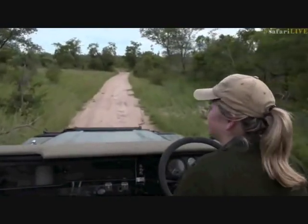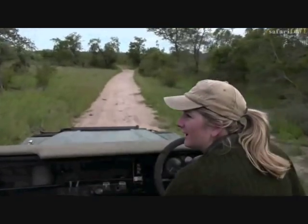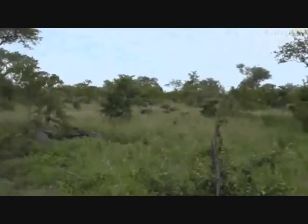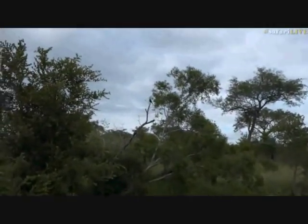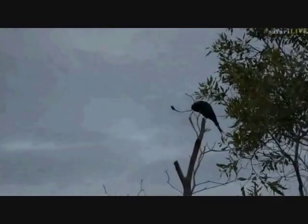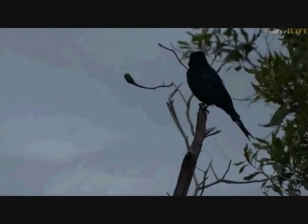Who have we got here? Ah, there's some really pretty birds. There's a fork-tailed drongo, and there also was a crested barbet, but it has now flown away. Isn't that lovely? I love these birds. I think that they are such incredible.